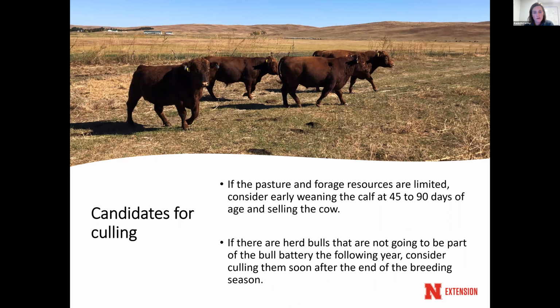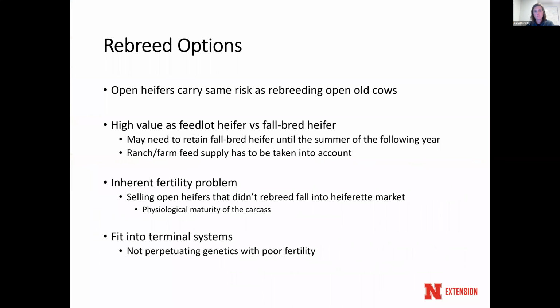And also thinking about some of our other classes of animals. So herd bulls. If we're not going to need X number of bulls in our bull battery for the following year, this is also an opportunity maybe to think about age of our bulls. Maybe they haven't passed a breeding soundness exam. Maybe they're coming around to needing to go down the road because we've got daughters that are coming of age in the breeding season. So how are we managing our bulls as well? Think about those different classes of animals on the operation, all as potential candidates for culling.